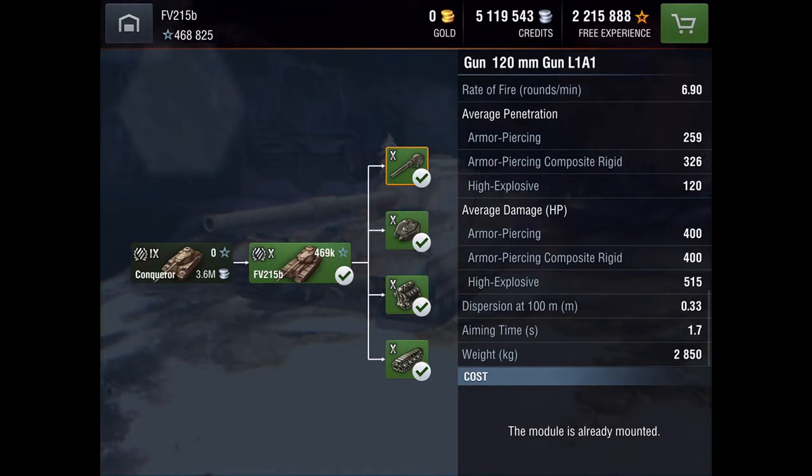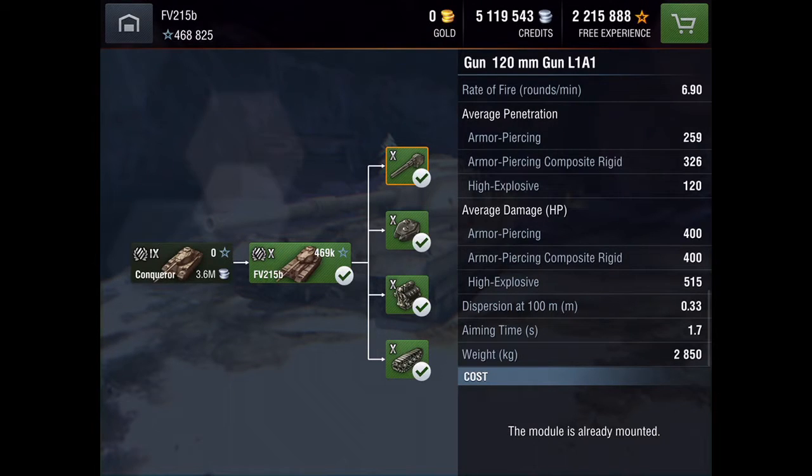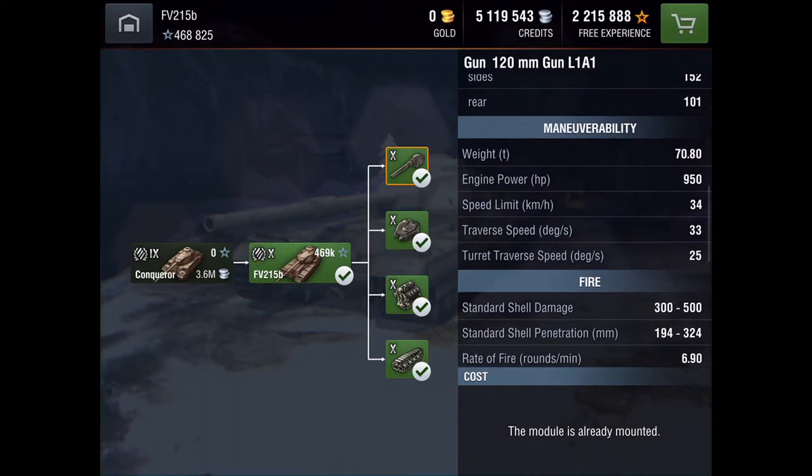Now, the combination of the rate of fire with the average damage makes this tank have a damage per minute of about 2,760, which is amazing for a tank of tier 10, with very few tanks outclassing it. So you can really dish out the damage on the enemies, combining this high-performing gun with the mobility that this tank gets. Now, you would not expect great mobility out of a heavy tank.